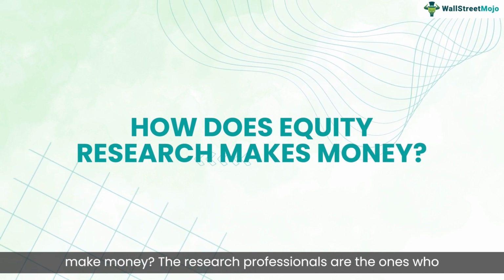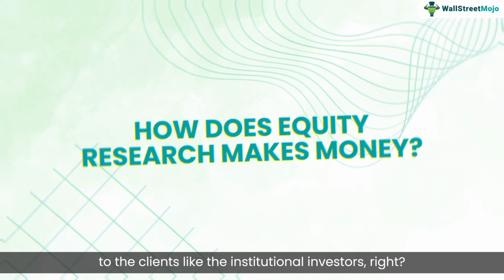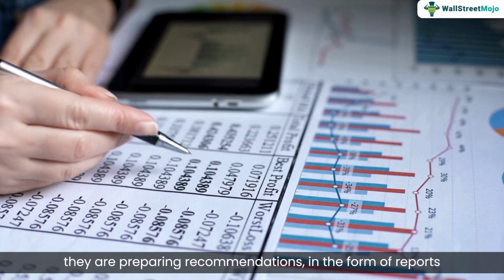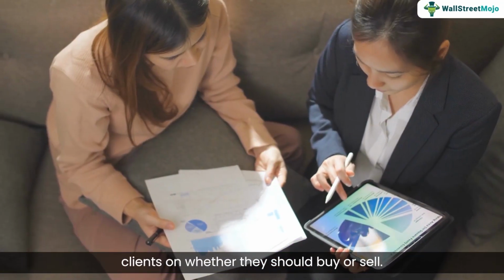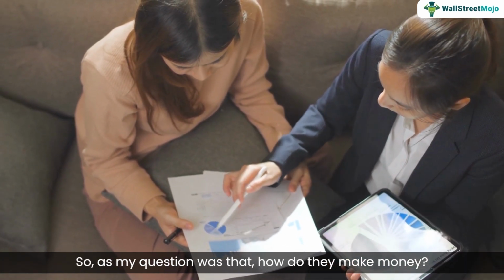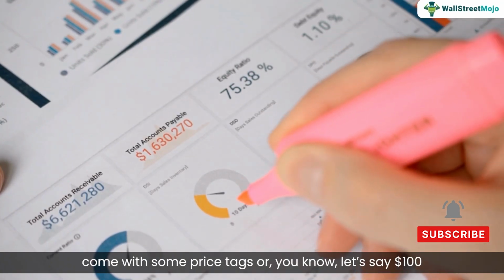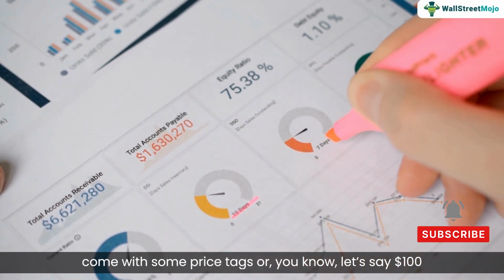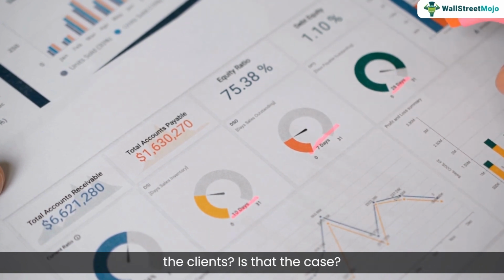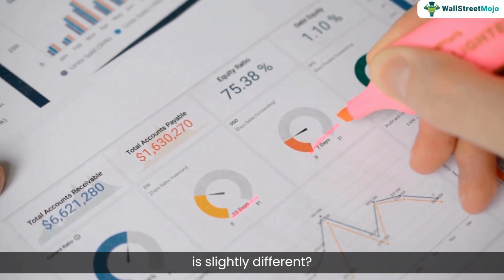The research professionals are the ones who give buy and sell recommendations to the clients, like the institutional investors, right? What these guys on the research side are doing is basically preparing recommendations in the form of reports, and they're advising clients on whether they should buy or sell. So my question was, how do they make money? Do you foresee a possibility that these reports come at a price tag, let's say $100 per report or $200 per report, and they sell it directly to the clients? Is that the case? Or do you think that the earning channel from these clients is slightly different?